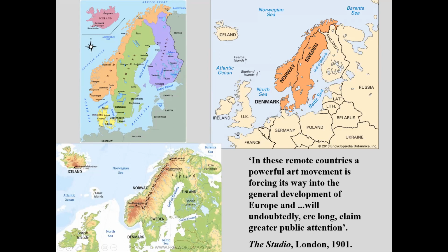In terms of their emergence on the art scene, it comes very late. Don't go to the north in search of the Italian Renaissance. They really only emerge as a power when they begin to industrialize and prosperity comes, which is very much at the end of the 19th century. Norway was particularly poor, one of the poorest countries in Europe, until they discovered oil and gas, the headquarters, of course, being Stavanger.